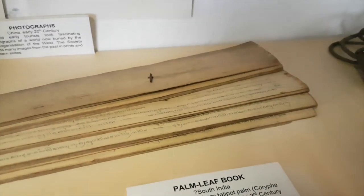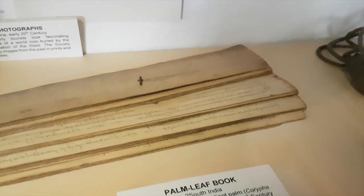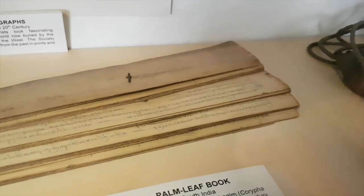That fascinates me. That's 3,000 years old. And it's actually a book made out of palm leaves. They used to write books on palm leaves.